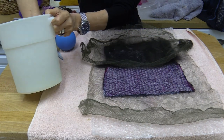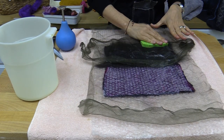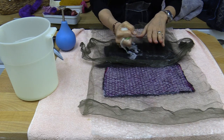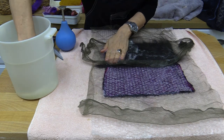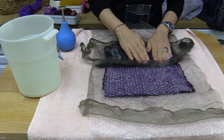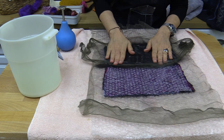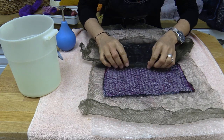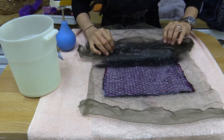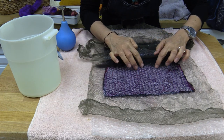I'm gonna need some water here in a minute, buddy. I think we're okay. I think we can start felting with what we have, and we'll see just how far we get. Now, you don't have to use the mesh. The mesh is something we carry in the shop. I like it because I can feel what's happening with my hands. But if you don't have mesh, you can just use plastic.